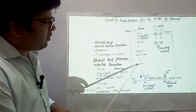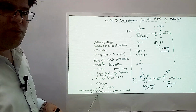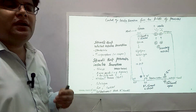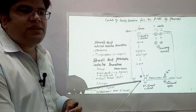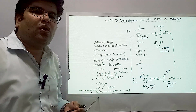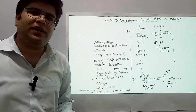Just like ATP can block potassium channels, a kind of anti-diabetic drugs, sulfonylureas, can also block the potassium channels, and their examples are glyburide, glipizide, glimepiride. And because by blocking the potassium channel they increase the release of insulin, that's why these drugs are also called secretagogue drugs, which means they increase the secretion of insulin hormone from the beta cells of the pancreas.